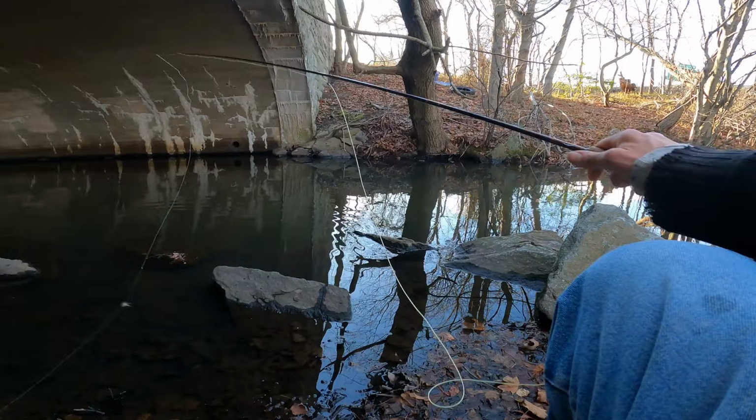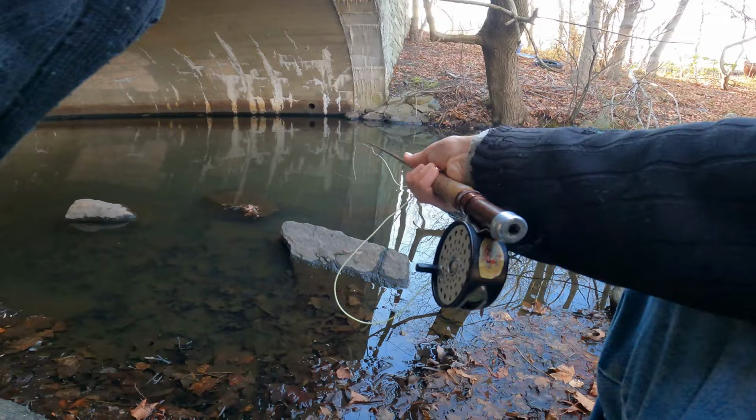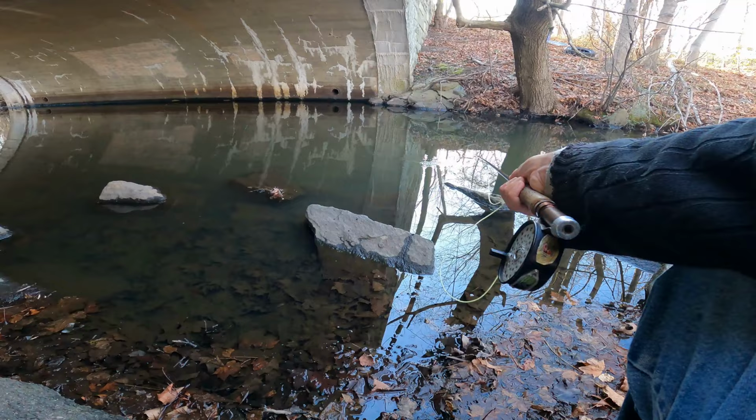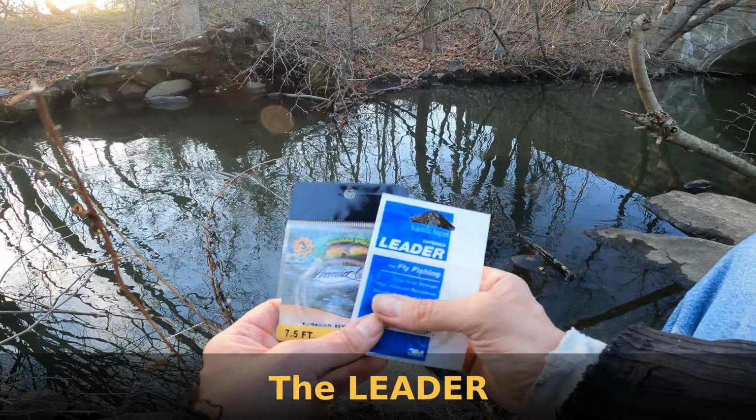Fly fishing is not an expensive sport. It's as expensive as you want to make it. Like I said, fly fishing does not have to be expensive.